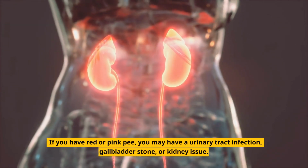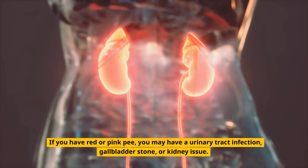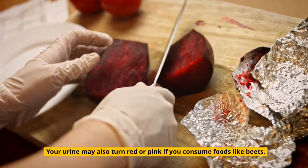4. Pink or red urine. If you have red or pink pee, you may have a urinary tract infection, gallbladder stone, or kidney issue. It may also suggest that there is blood in your urine. Your urine may also turn red or pink if you consume foods like beets.